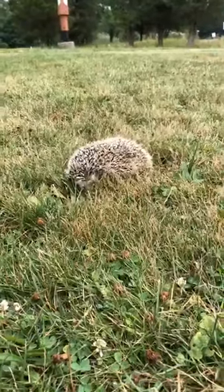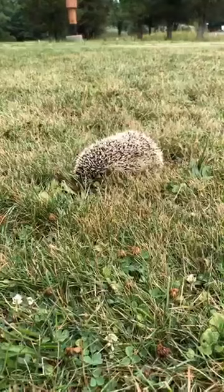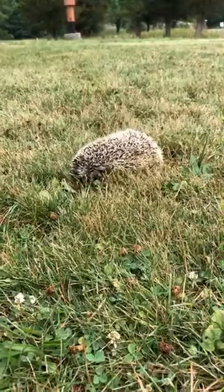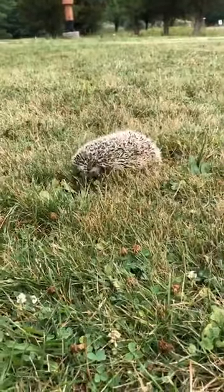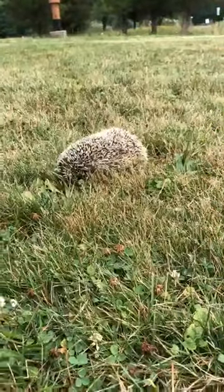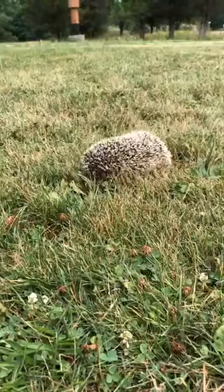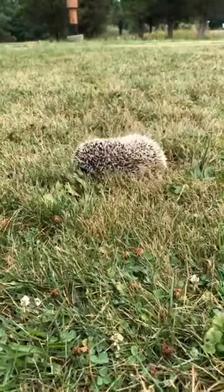They're really active. If you were to have one as a pet, you would have to fundamentally understand that you're getting a nocturnal animal, so they will not be awake when you are, for the most part. And they will need to run a marathon every single night. So a lot of us get wheels for the hedgehogs so that they can run on their wheel and keep themselves in good shape.